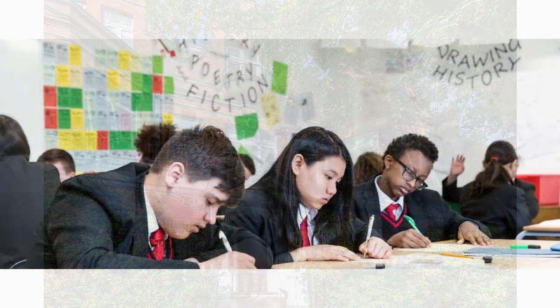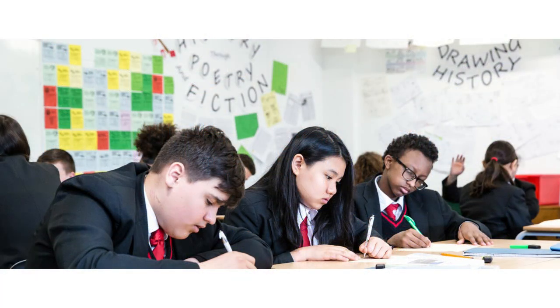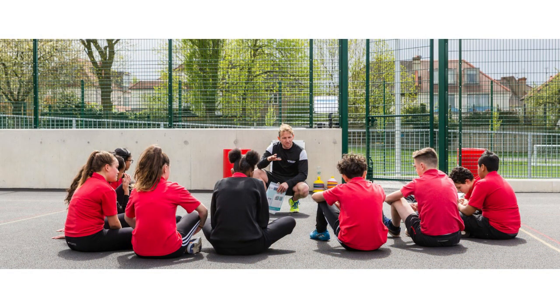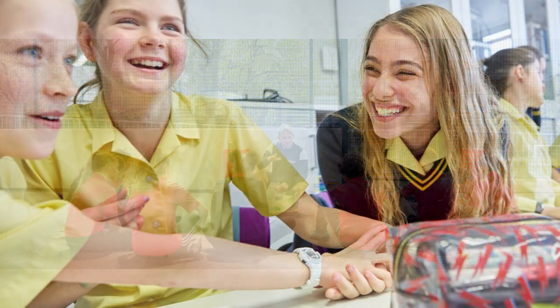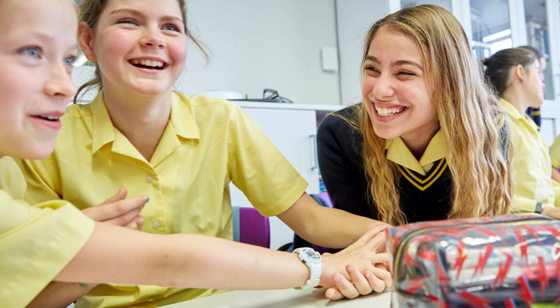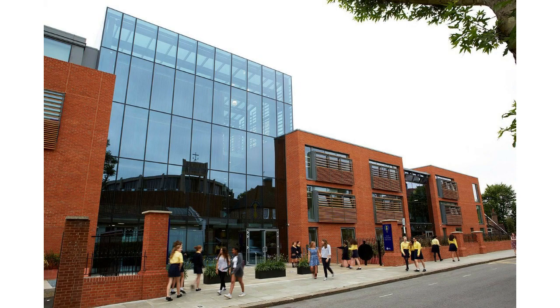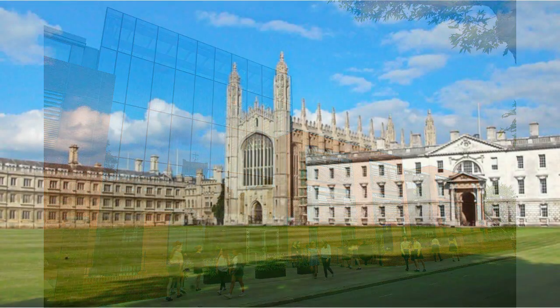Moving on to schools, one of the biggest reasons Hampstead is so popular with families is the volume of school choices. Hampstead offers some of the capital's finest state-funded and independent primary and secondary schools, including Hampstead School for Girls. In addition, there are over 10 colleges, including King's College London.